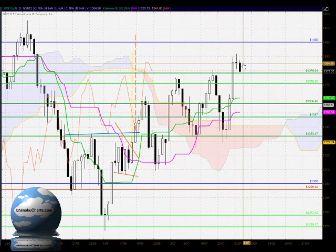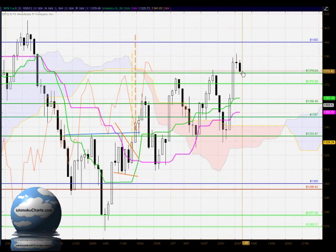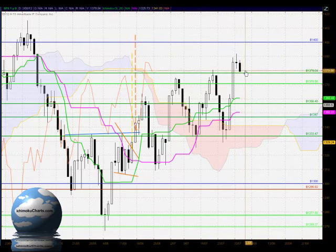A large black body candle today. It's been a while since we've seen a black body of this size, and it does suggest that there could be further downside to this market. The sellers have closed with very strong control of this market for the day by closing down towards the low, and they've built some good solid downside momentum throughout the day.